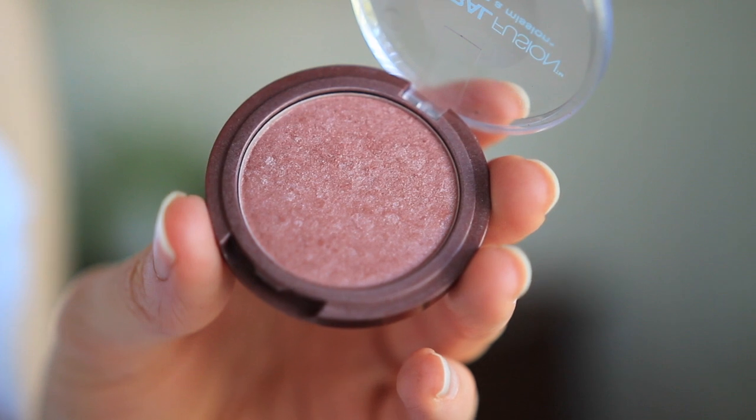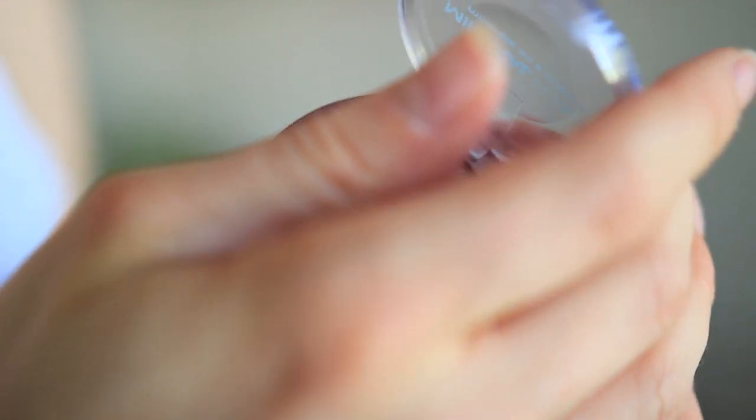Okay, next up, I have my foundation on, my setting powder very lightly, and next up is my blush, which is by Mineral Fusion as well, and this is in the color Airy. It's a very dusty, rosy, soft blush, which I love. Not too strong in the face. I'm also using another brush by the same company. It's a bamboo-based brush to apply the blush. Here we go.